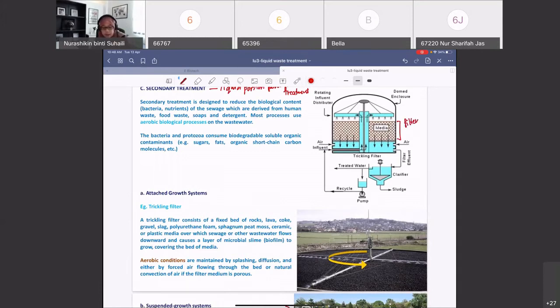The whole thing here is the filter, and it is called attached because the microbes are attached on that filter. So the microbes are not free in the tank. Once the influent comes into the system, the microbes will form a layer called biofilm, right? And that biofilm is attached to the filter. So that's why the system is called attached. It means there is a structure that supports the microbes, so it is not free like in the other system. Okay, so that is the attached growth system.